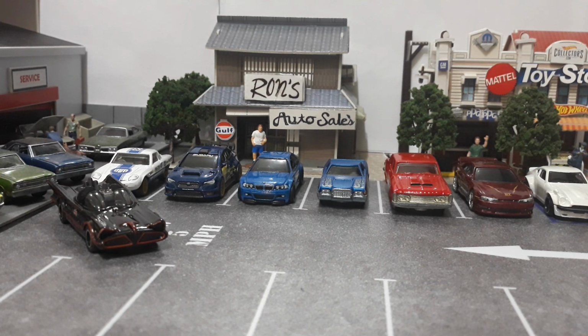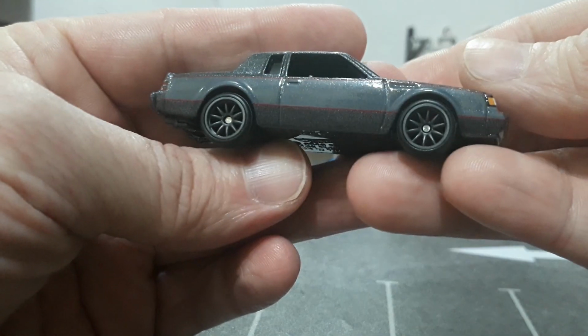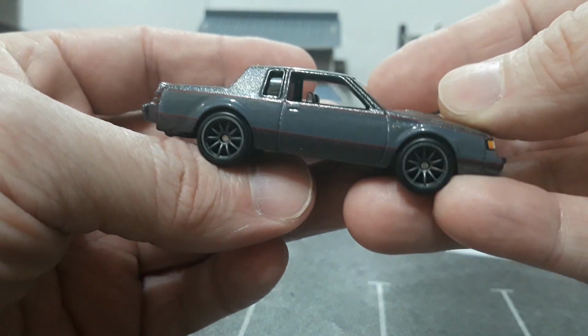The white one from the Power Trip series, and then you have the black Fast and Furious one, Dom's Ride, from the F&F series, and they both have those rims with the holes. This one I like because I really, once again, dig these 10-spokes, and it just happens to be that a lot of cars I'm unboxing tonight have these 10-spokes, so it looks great.